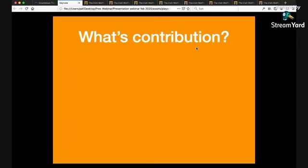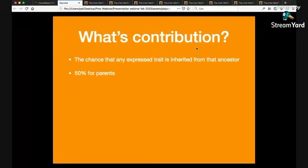So without further ado, let's dig into today's topic. One of the central terms when it comes to complete pedigree maps is contribution. And the way we talk about contribution is the chance that any expressed trait is inherited from a certain ancestor. For parents, that will be 50%. One dog will have 50% chance of inheriting a trait from the father and 50% from the mother. For grandparents, it's 25%, great-grandparents, 12.5%, and so on.